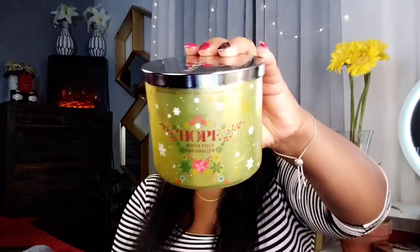Let's see what the notes are on this one. So we have velvet peach, vanilla meringue, creamy jasmine with natural oil. So it's probably the jasmine that I'm smelling in this one. I do like jasmine. It lightens up the scent. And it's creamy. It's definitely creamy. Yeah, it says creamy jasmine. So it's like perfect. This one is cute. Not one of my favorites, but I like it and I will be burning it.